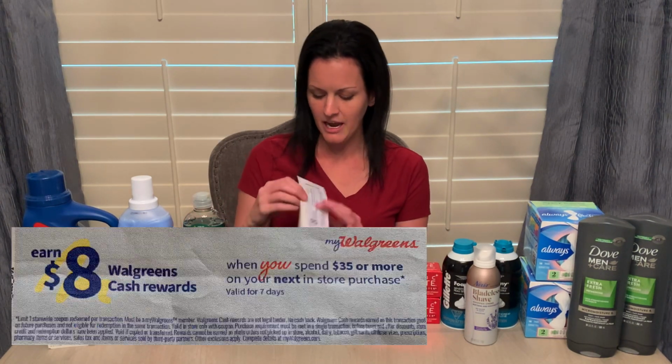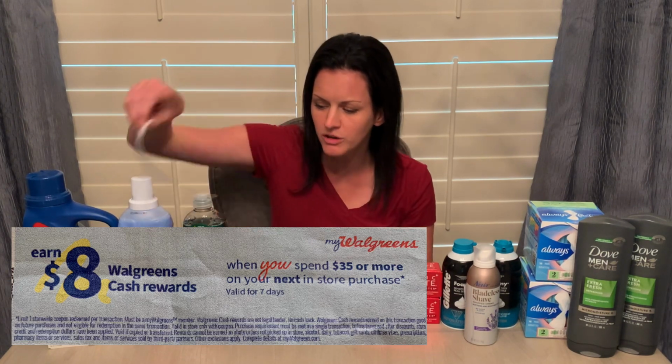All right, so let's jump into the deals. I'm going to start over here on my left, work my way this way. This over here is what I did for my booster scenarios. I had a spend $20, get $5 in Walgreens cash digital booster that I had clipped to my card. And then I had one of these spend $35, get $8 in Walgreens cash that had come out of the register last week. So I paired my digital booster and my paper booster together. So I'll tell you about that deal here in just a moment.